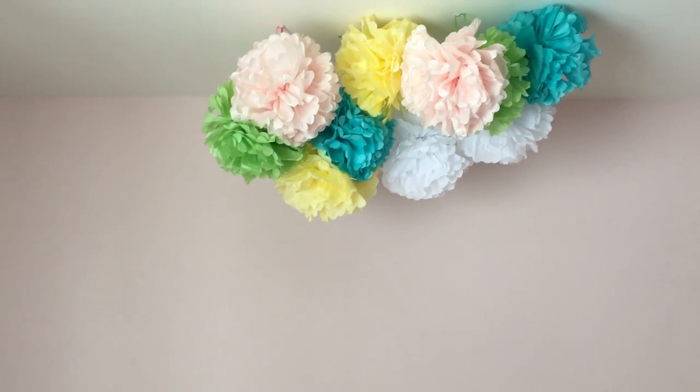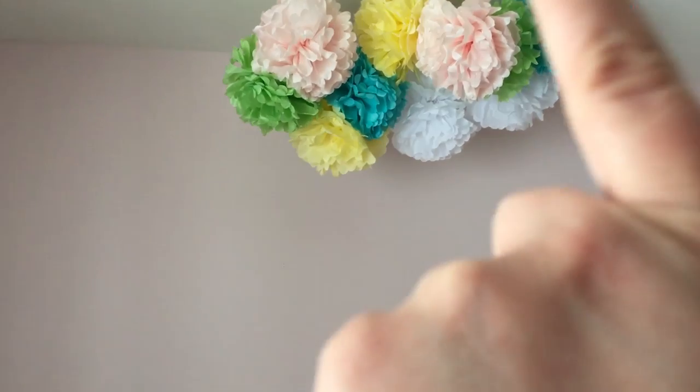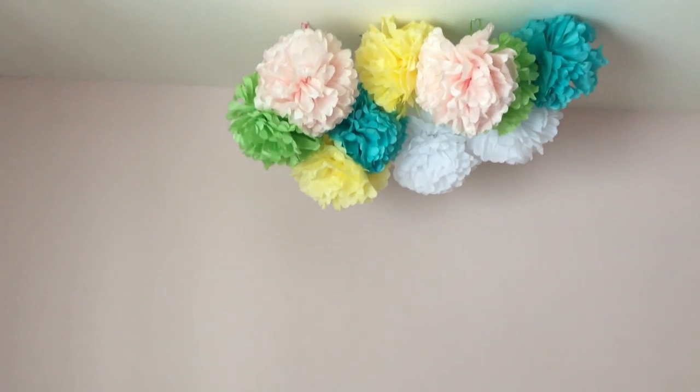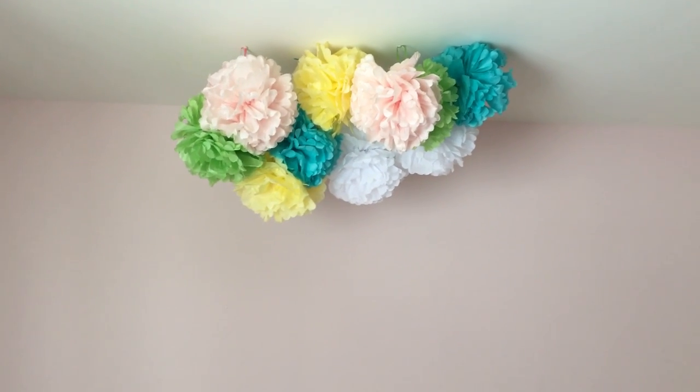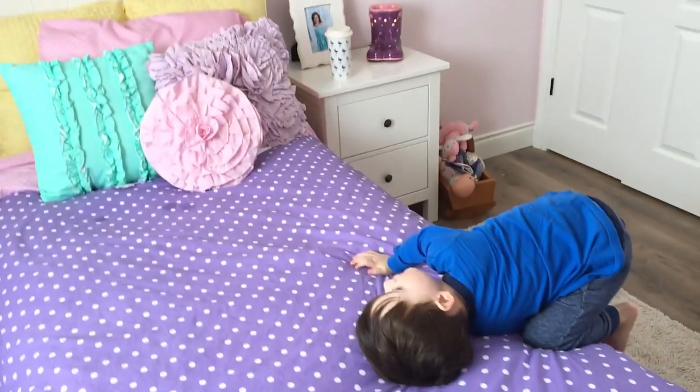I added a couple more pom-poms up here. I still need to get some more to kind of center it over the bed, but also to put something instead of like the whites are too close together. They have lots of these at the Dollar Tree now. I'm hoping to find some maybe purple and some more pinks. And here's my little buddy Colt and then her desk.